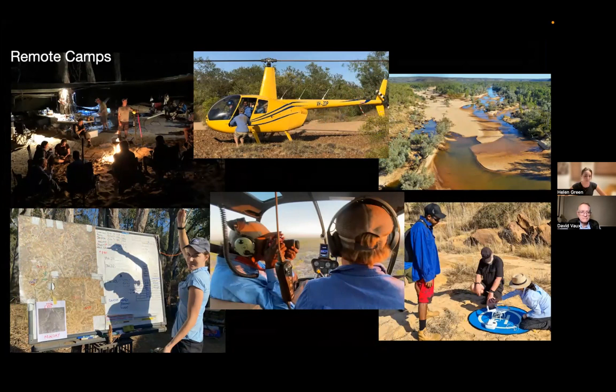We're lucky enough to have a fantastic camp manager, Paul Hartley, who's pictured here with the staff overlooking the camp as we're all eating our dinner, and a camp cook, Robin Mayer.